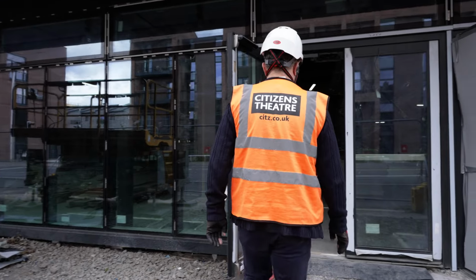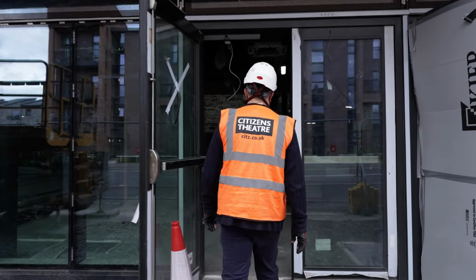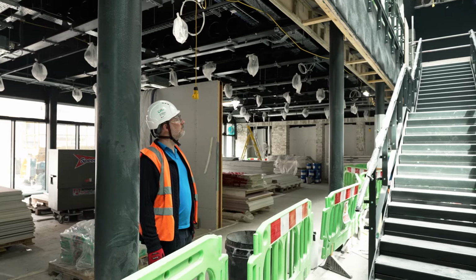Just reaching the kind of closing phase of the project with the main contractor on site. Starting to see spaces coming together, everything's getting there with a view to handing over the keys, which we're really excited about getting at some point later this year.